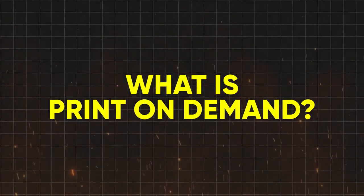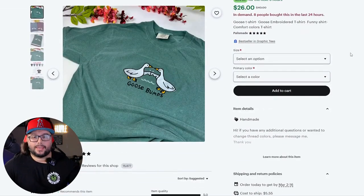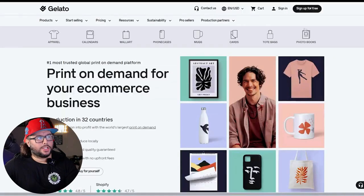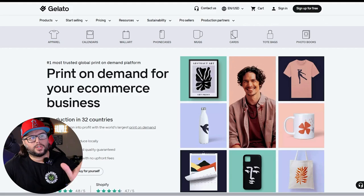Now, what is print on demand? So for example, let's say a customer comes over here on Etsy.com or any online website, right? They make this purchase right here. Let's say they make a purchase of a t-shirt. When they make a purchase of a t-shirt, you're gonna be using a print provider like Gelato print on demand, okay? And when that order comes in from Etsy.com, it comes over into Gelato print on demand.